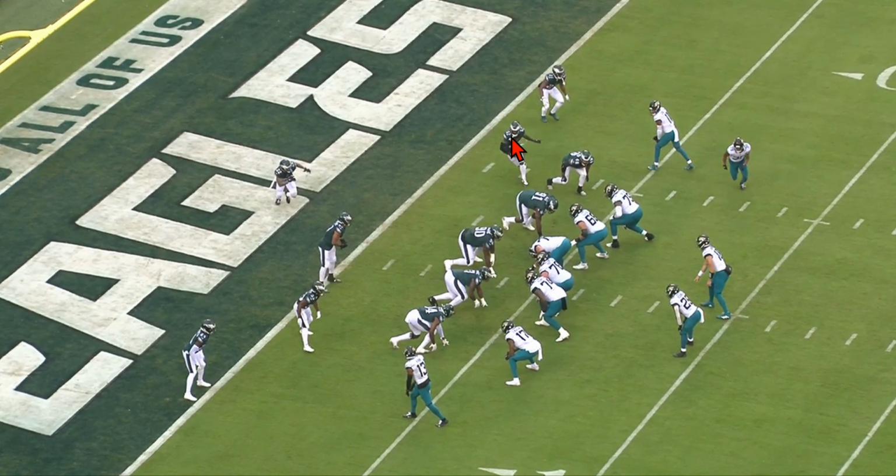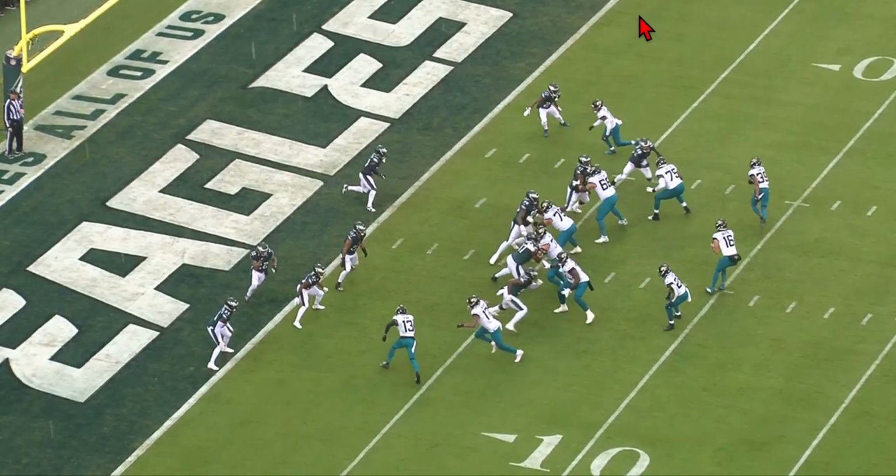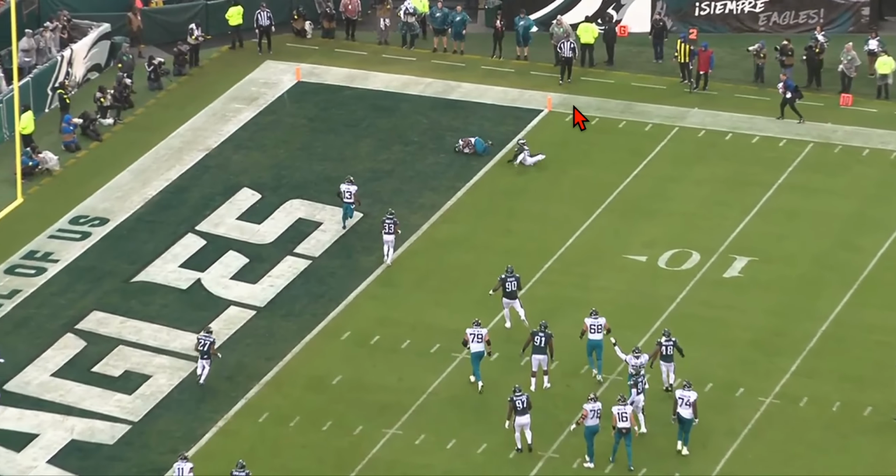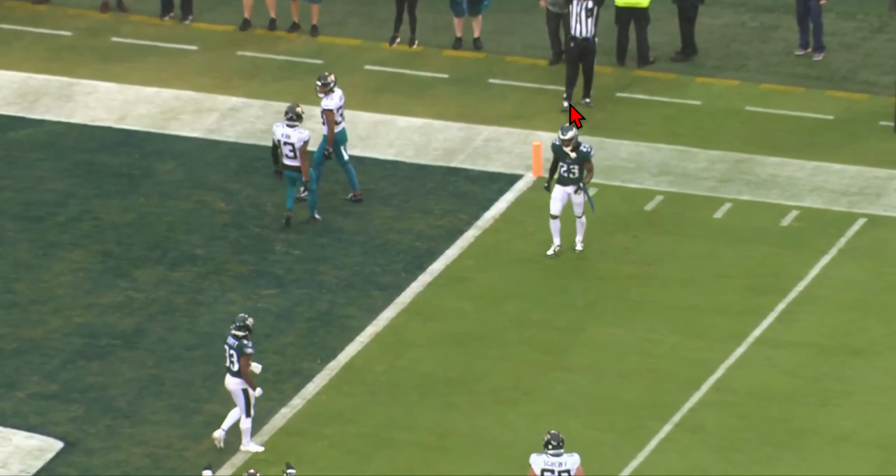But what that does not account for, with this safety rotating back, is the opportunity that Agnew could fake, stop right here, and go back outside for a wide open touchdown. They saw the rotation. This is exactly what happened. Agnew, wide open, easy TD. And the Chiefs saw this coming.